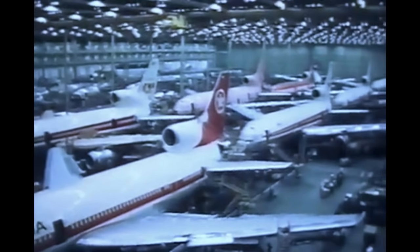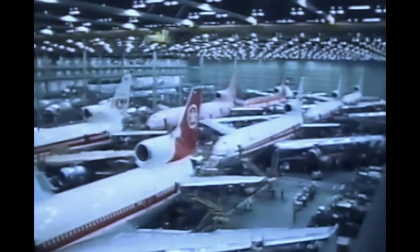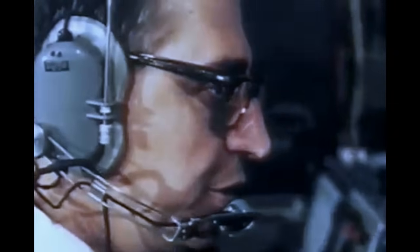The main assembly building affords more than 868,000 square feet of working space, large enough for production of future transports twice the size of the TriStar. Long before aircraft production began, years of research, testing, and evaluation were translated into today's final TriStar design. 66 different configurations were considered, and over 20,000 hours of testing in 7 different wind tunnels, both low and high speed, helped to establish the most efficient aerodynamic configuration.